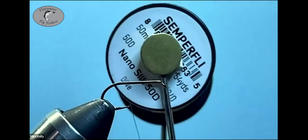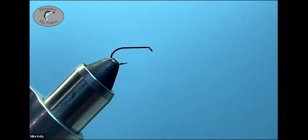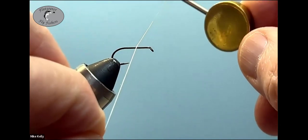For the thread, I have some olive in this Semper Fly. You could use an 8-aught olive thread if you wanted. Zoom out a little bit so we can see a little bit more. And I'm going to start my thread.